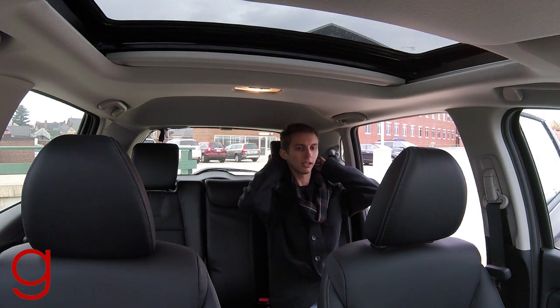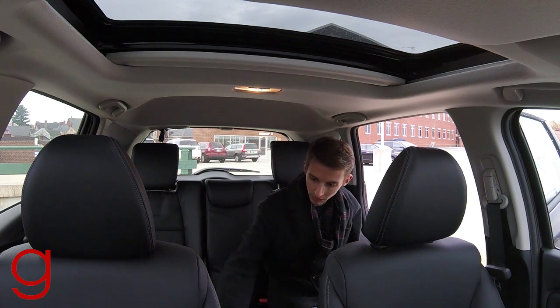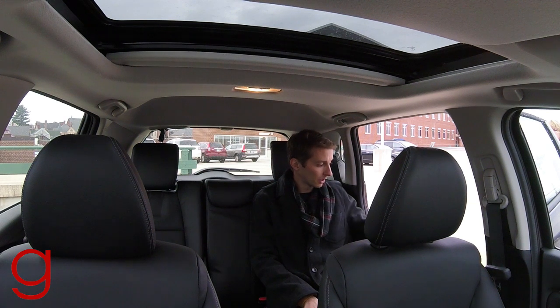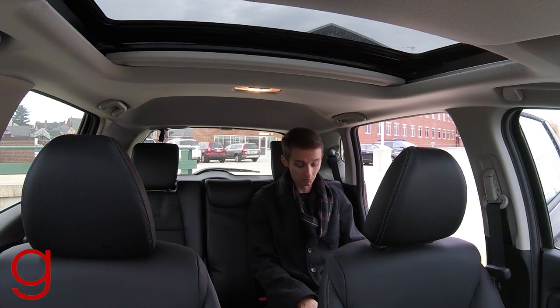It's got the nice headrest that adjusts, kind of like the HRV did that we tested last week. This is the leather in the back here too. We've got a map pocket back there. It's really not bad. We've got cup holders in the doors. No cup holders in the middle or anything. There's no armrest, and there's nothing down at the bottom. But otherwise, I'm really impressed.